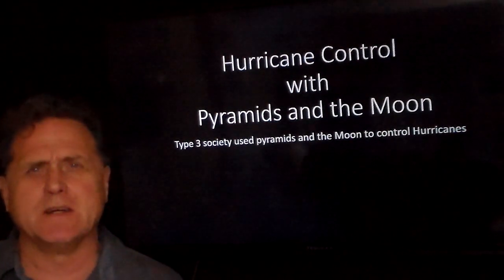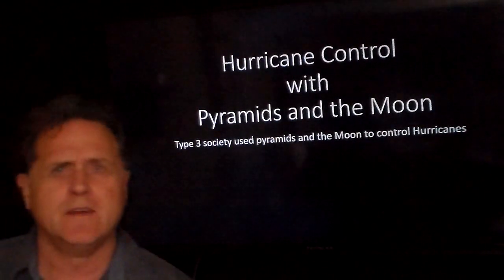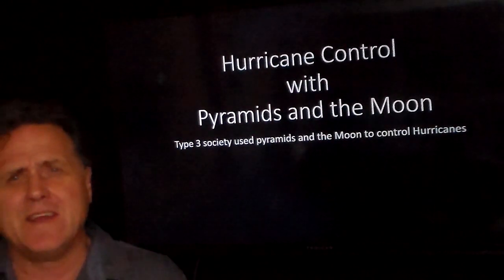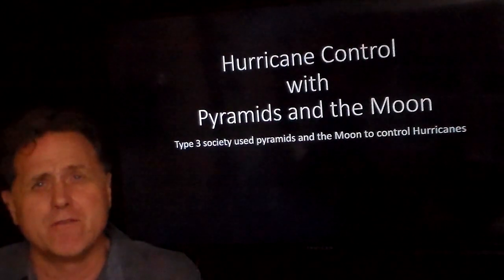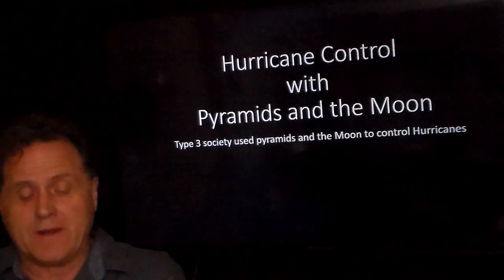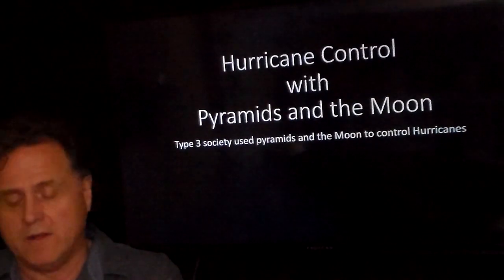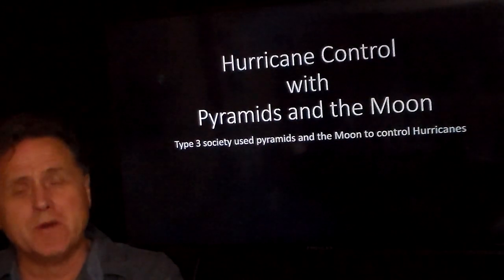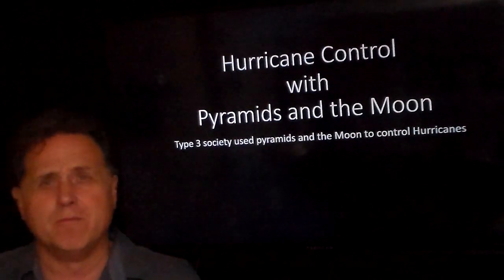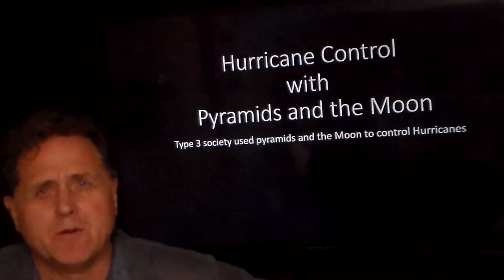Gonna be getting into some advanced technology from our Type 3 society, and how they controlled their environment when it came to these horrific hurricanes. Alright, what we got here today? We got hurricane control with pyramids and moon. So we're going to be using the pyramids and the moon to steer these hurricanes away from highly populated areas in our world.